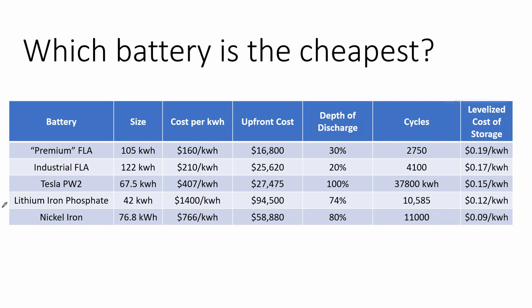I didn't put too much double checking into the lithium iron analysis because we just knew from the get-go that it would have been a non-starter. So I don't quite know exactly how I calculated this amount. But what we looked at was, what was our average depth of discharge for the Tesla Powerwall, for the nickel iron battery, for the industrial FLA, and for the premium FLA? How many cycles would we get out of it? And then what the levelized cost of storage would be?